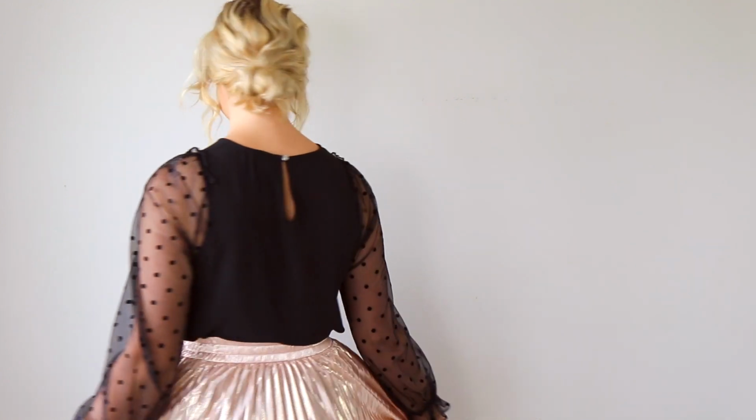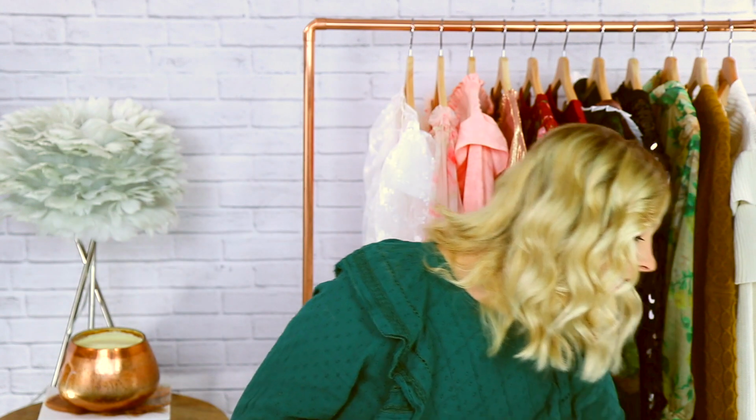This one has been getting a lot of wear recently. This is from a brand called CC Sportswear. It has the sheer sleeves and it's got polka dots on it. The fabric is pretty good. I have to be careful with this one because it is a little bit more delicate. I've managed not to rip it so far, so it's still going strong and I still love it.